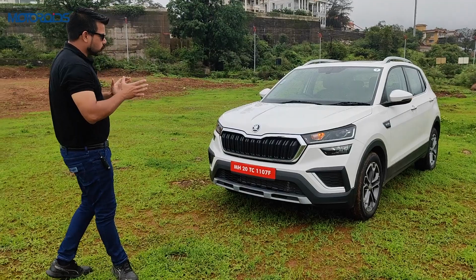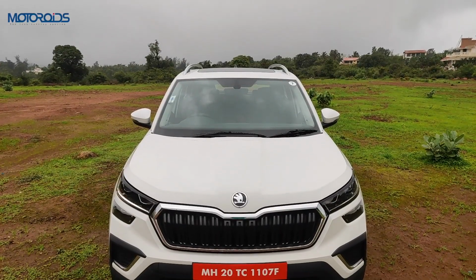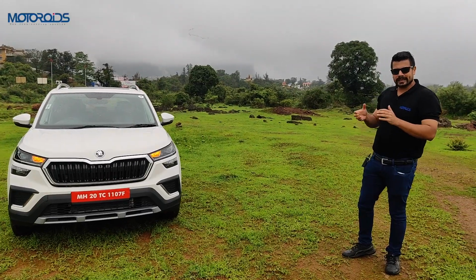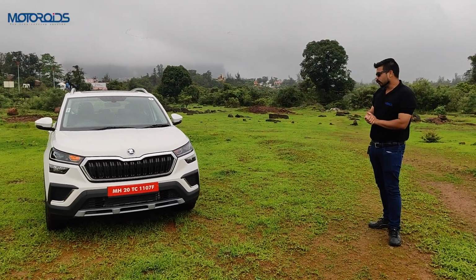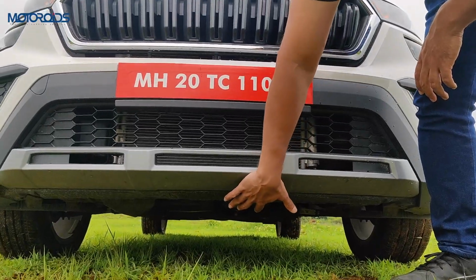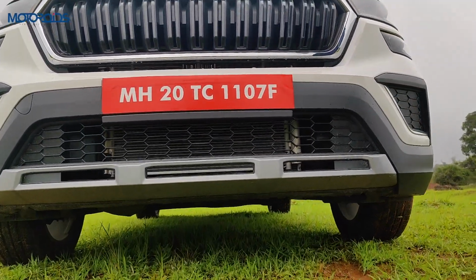I really think that the Skoda Kushaq's front looks the part, and for those amongst you who would be buying a car based on the exterior styling, the Kushaq is going to appeal a lot. There is a little bit of protection up front, under the front bumper, and at the rear as well.